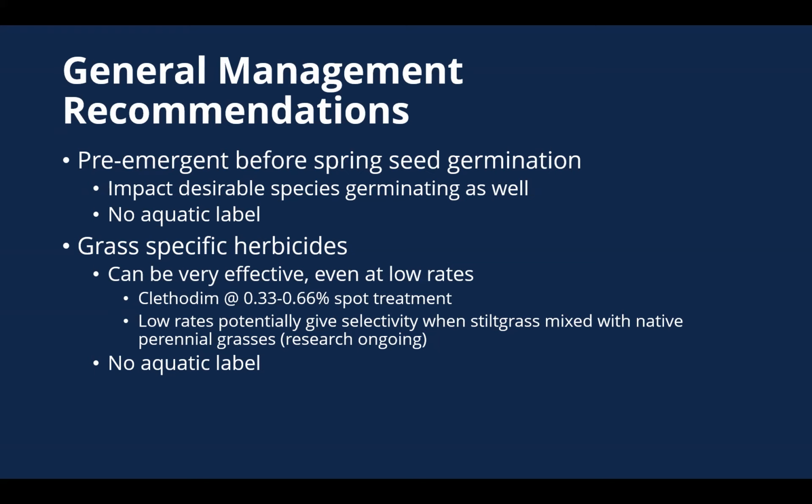And then there's some grass-specific herbicides, right? And then we're finding that they can be very, very effective even at very low rates. So one example will be clethodim at a third to two-thirds of a percent spot treatment. The nice thing about that is that low of a rate can work on stiltgrass, but it may not necessarily kill perennial grasses. And so we're doing some research right now looking at different rates of grass-specific herbicides sprayed in an area that has a mix of stiltgrass and native perennial grasses.